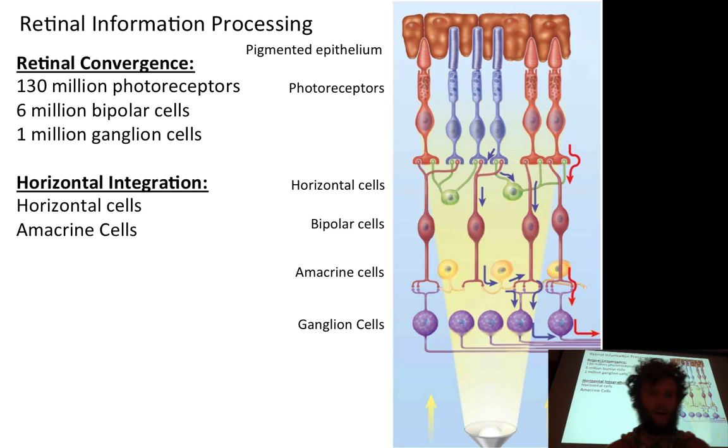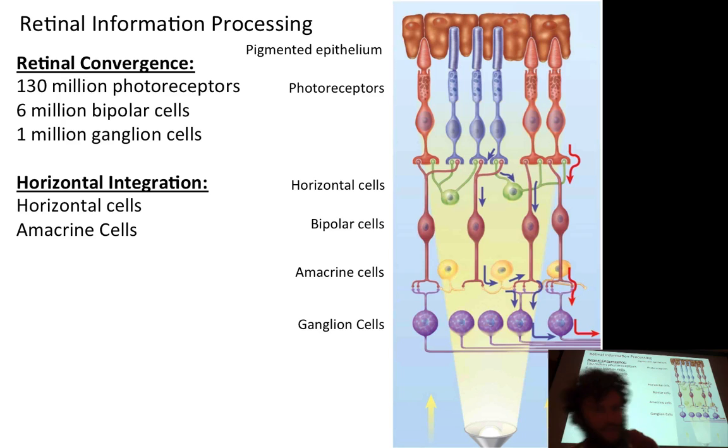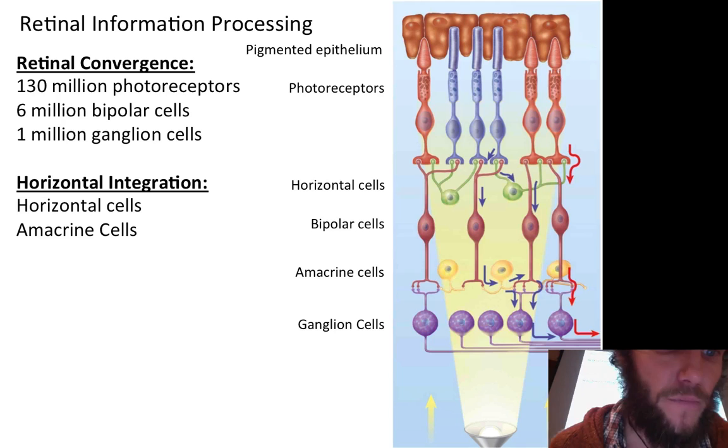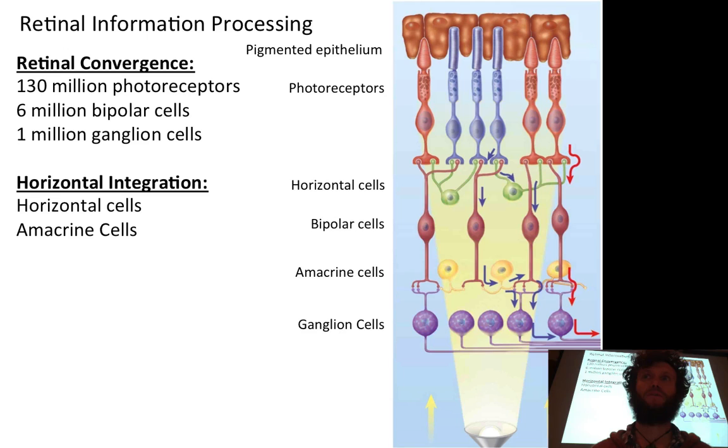Here are two of the processes. There's the process of retinal convergence. As I've already mentioned on the last slide, you can have 130 million photoreceptors all synapsing on only 6 million bipolar cells, which are synapsing on 1 million ganglion cells. So two orders of magnitude of convergence there, just across two synapses.